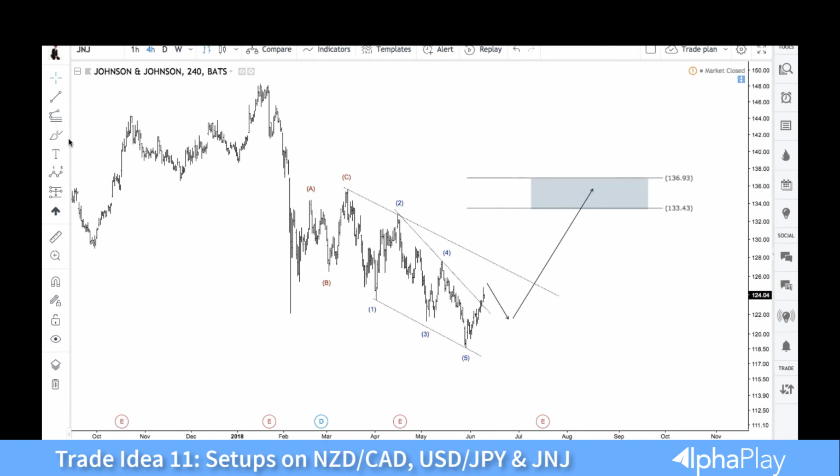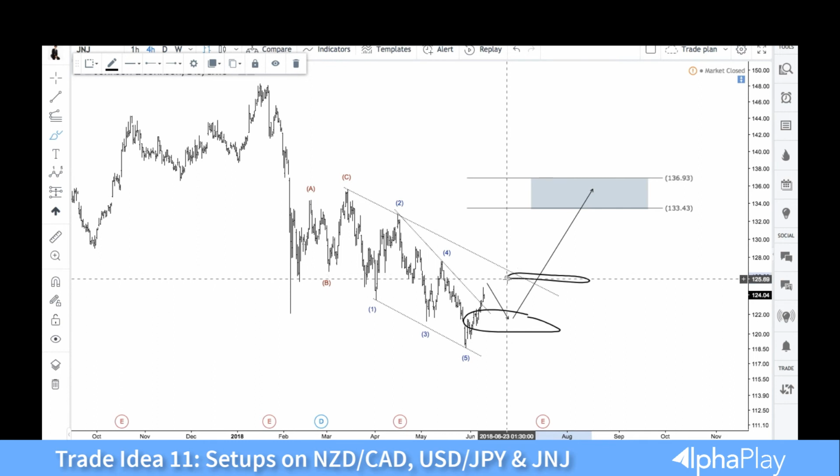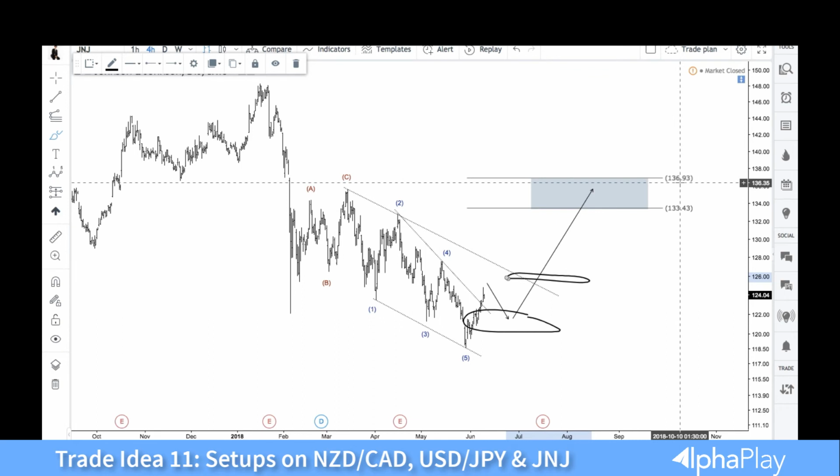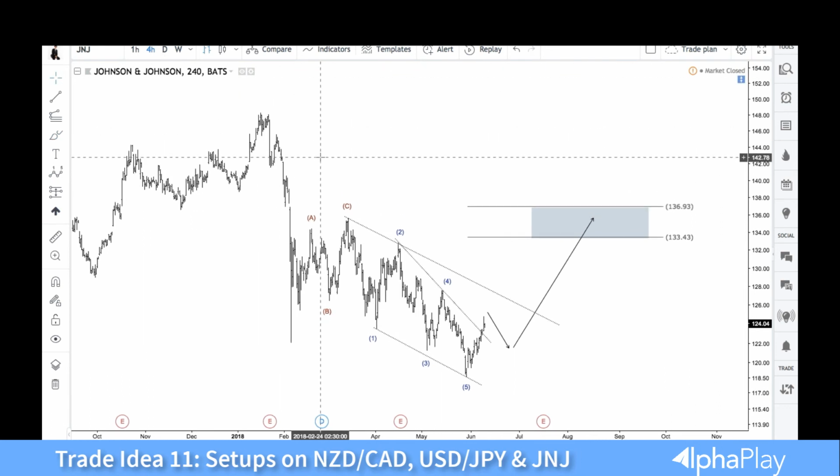So for traders who are aggressive, you can catch maybe the 50% to 61.8% retracement when price comes down. For the more conservative traders, you might want to wait for the breakout over here. In any instance, your final target, if you are a trader, can potentially be 133.43 or 136.93. Of course, if you are a value investor, that's a different case, which means that you'll be holding it for a longer term period.